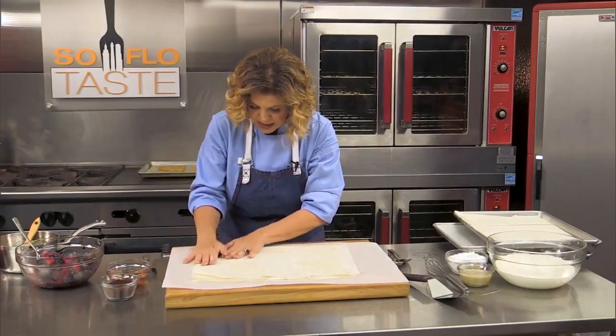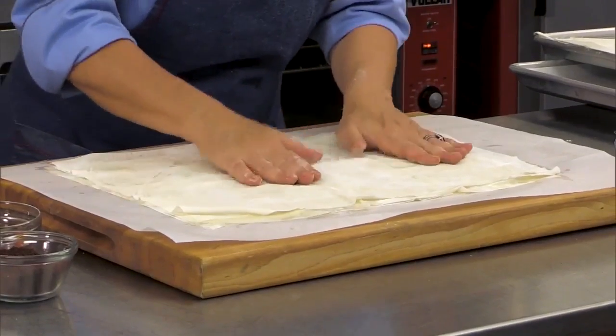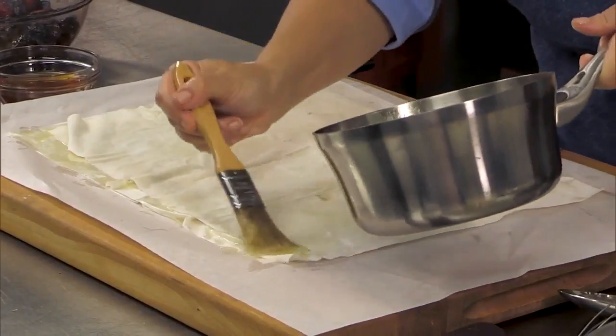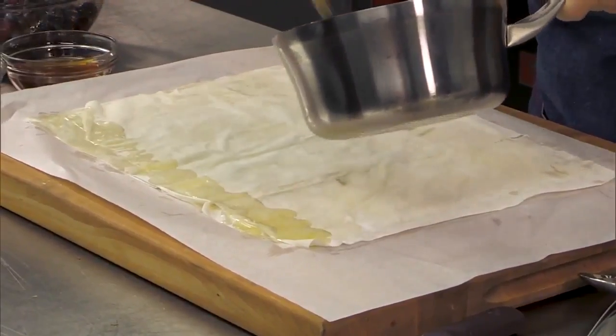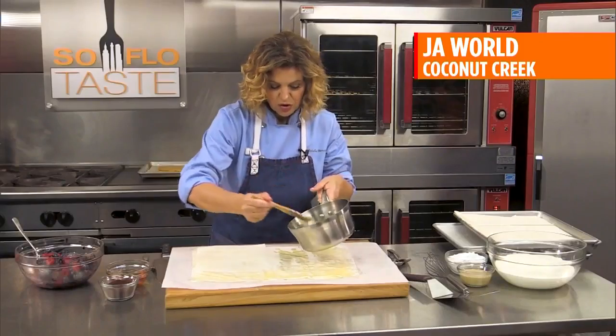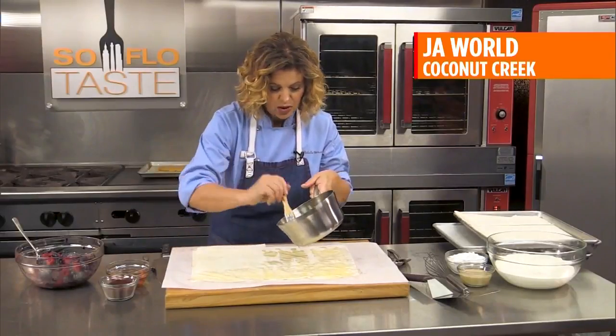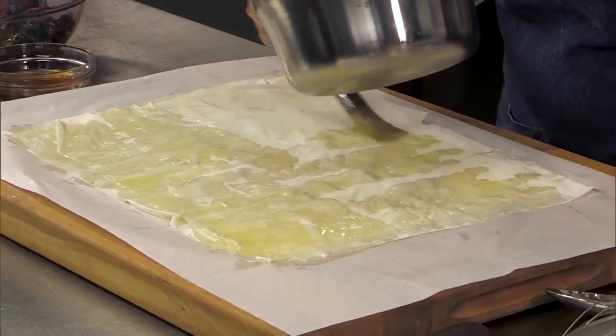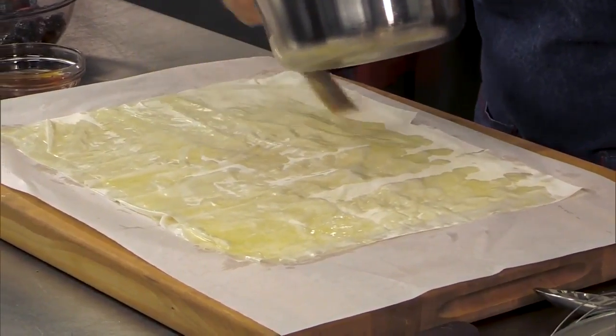and as flat as you can, but I have a little way of making it flatter later. And then brush this last 4th layer with the butter. And this is just melted butter, it's nothing fancy. And you cook it really high, just so you know. It cooks on 400 to 425 degrees and takes anywhere from 8 to 12 minutes depending on your oven.